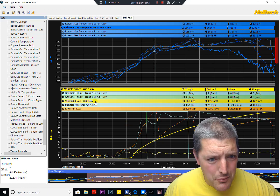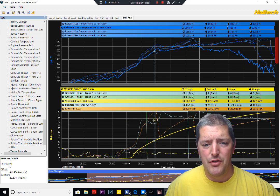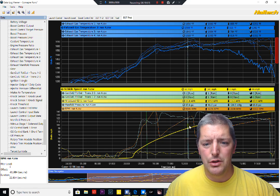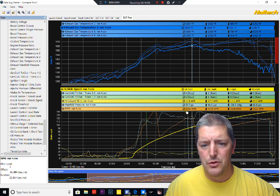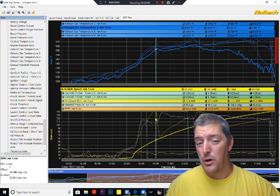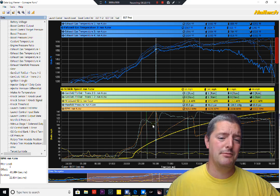The next thing I want to change is generic table output 1 and 2, which is shifting the transmission from first to second gear. That's that green line. And this blue line down is the 2 to 3 shift. Our 2 to 3 shift only revs the engine to 8,700 RPM. First gear, we got to 92. And I think I had the rev limiter set at 94. So if my memory serves me correct, we bumped the rev limiter a couple times in first gear.